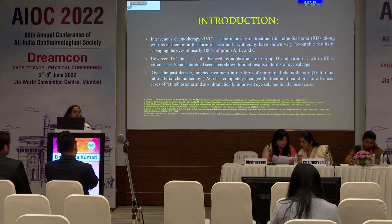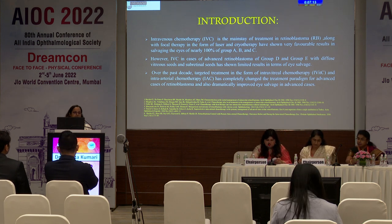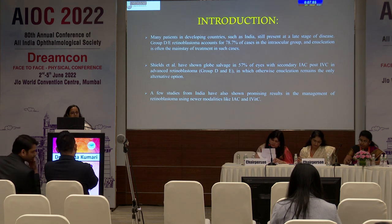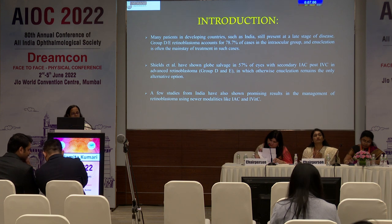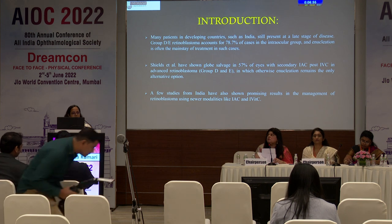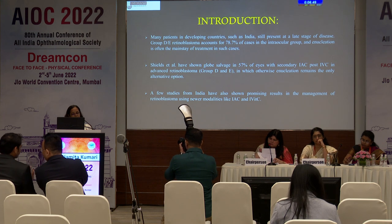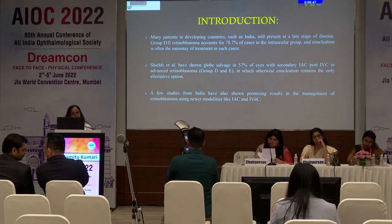However, over the past decade, targeted treatment in the form of intra-arterial chemotherapy and intravitreal chemotherapy has completely changed the treatment paradigm for advanced cases of retinoblastoma and also improved eye salvage. Many patients in our setting present with group D and E, which accounts for nearly 78% of the intraocular group, and enucleation remains the mainstay of treatment. However, Sales et al. have shown globe salvage in 57% of eyes with secondary ISC post-systemic chemotherapy in advanced retinoblastoma, in which otherwise enucleation remains the mainstay of treatment.